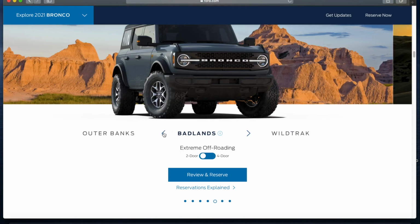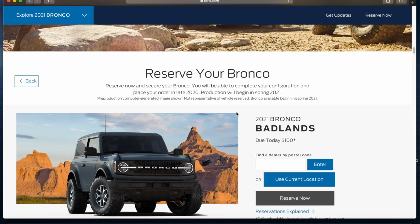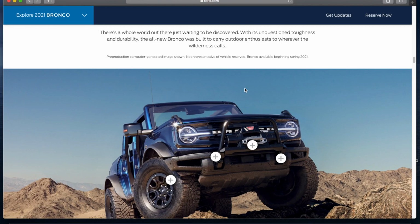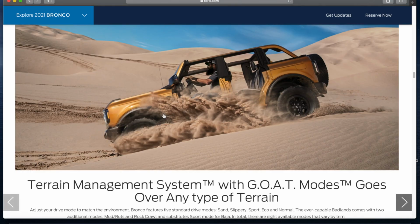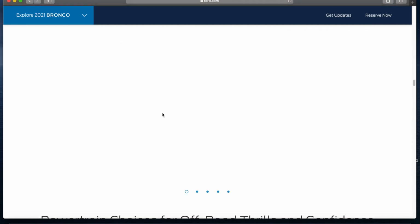So let me go back to the Badlands one, which is the one that I would personally get. Let's go ahead and review it. So what you can do is you can put down a deposit of $100. They can get you the money back if you don't want to go through with it. But let's go ahead and browse over the site a little bit. So there's a 4-door going off-roading. It does the terrain management system with GOAT modes, which goes over any type of terrain. Which is pretty cool.